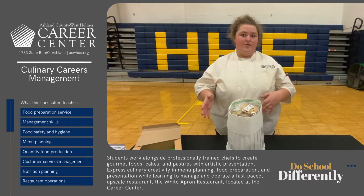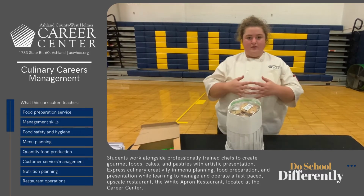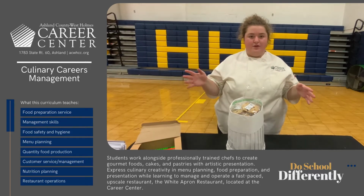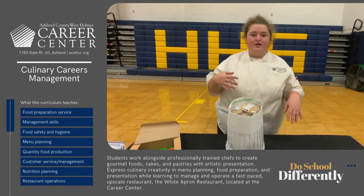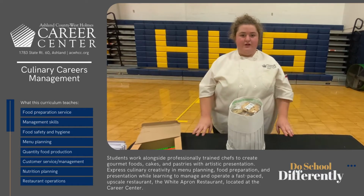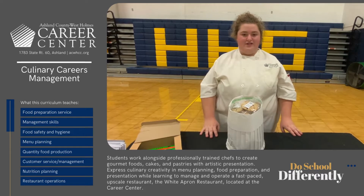We go on competitions for scholarship money, and I personally haven't been to one because of everything that's going on, but you can gain like a bunch of scholarship money just from the colleges, or not the colleges, the competitions.